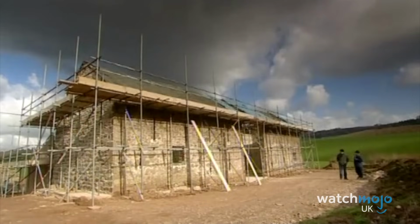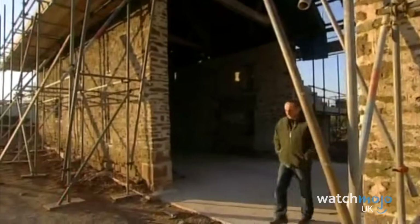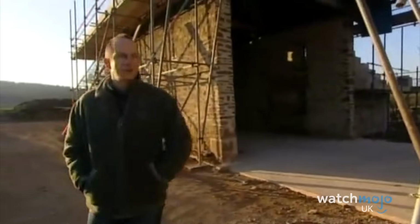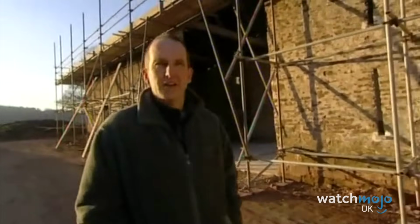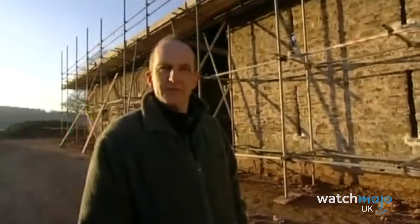To add insult to injury, they also spent £250,000 on the barn, which they then needed to spend even more on to do a full conversion. This one's ground to a halt because of miscommunication and because of miscalculation. I suppose above all because of Jane and the architect, who sort of miscalculated how much they need to be on top of this project.